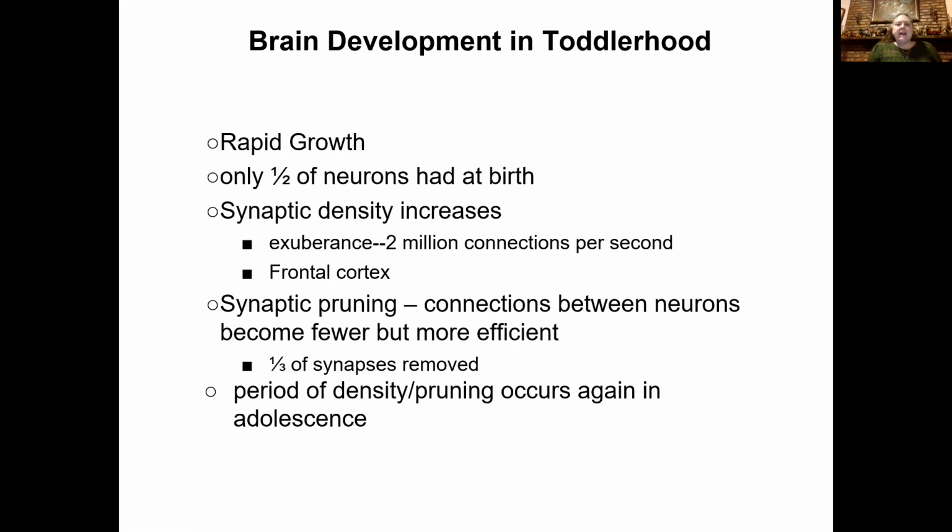We're going to move right ahead to brain development in toddlerhood. During toddlerhood, we have an explosion of brain growth. If we think about how much our child has grown and changed from infancy to toddlerhood, consider a 6-month-old and their communication skills and the way they can express themselves, what they can do, and we compare that to a 2-year-old, we can see a huge difference. This is due to brain development and maturation of the brain. This period of time in toddlerhood is a very important period of very rapid growth.